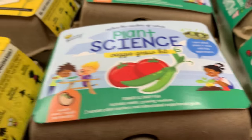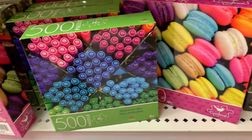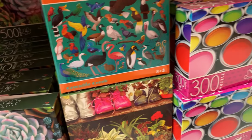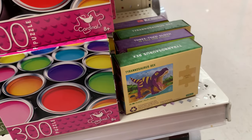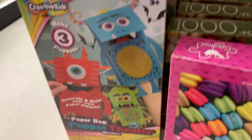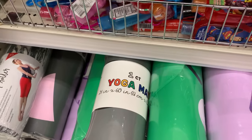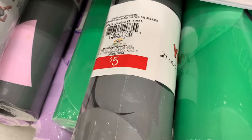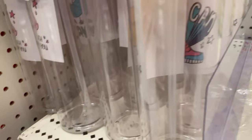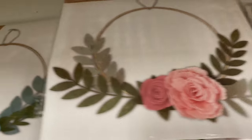Pollinator kit. Each kit is $3. They have various puzzles. They have some yoga mats for $5. And they also have some foam rollers for $5, as well as some water bottles for $3. Last but not least, these are some DIY items for $3 each.